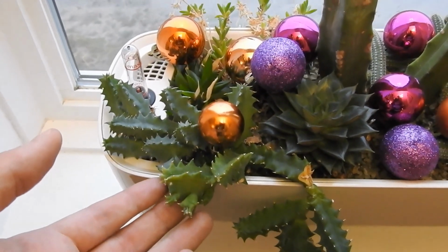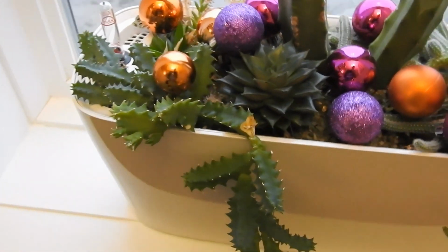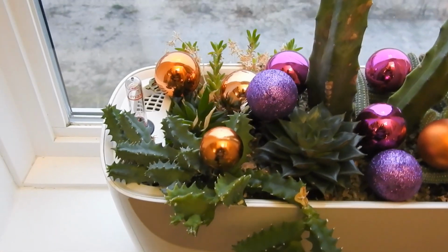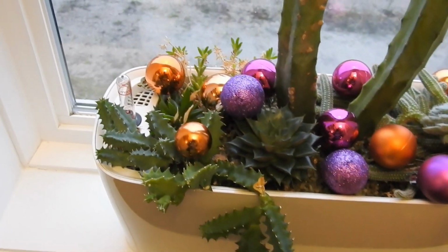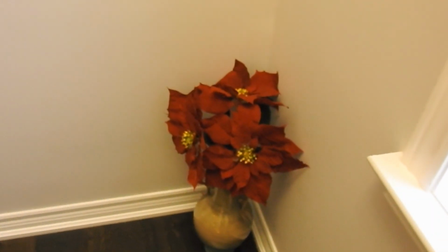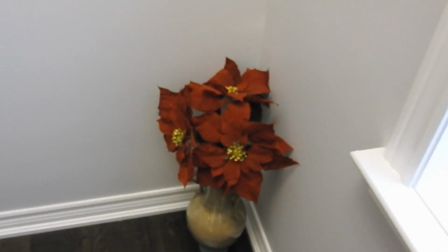Lifesaver plant has been blooming and blooming and blooming. It actually just recently stopped in the last month. It would only have one or two blooms at a time, but it was blooming all spring, summer, and into fall. It was pretty amazing. We got a little pot of poinsettias, fake poinsettias, because those ones will last forever. Unlike other poinsettias for me.